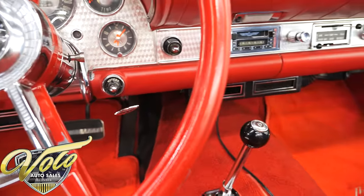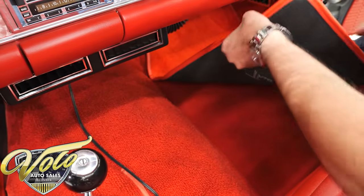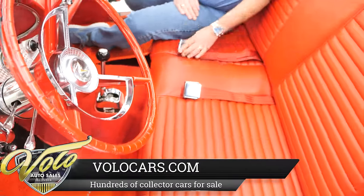So another upgrade down on the floor. We have these nice Lloyd's Thunderbird floor mats over the nice red carpet. Seat's been re-cushioned and upholstered. They've added seat belts. Those were not required back in the day.